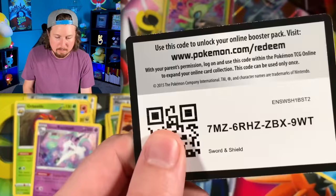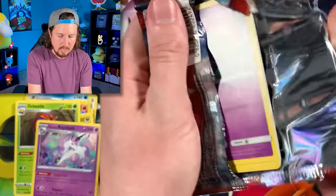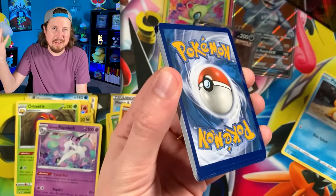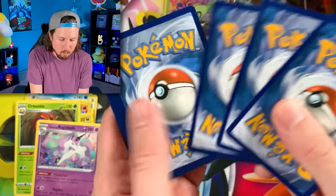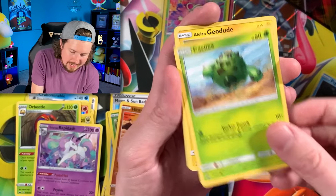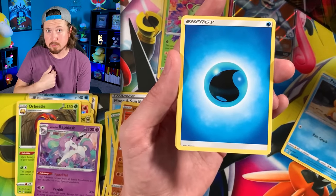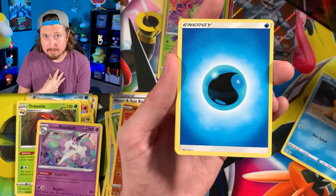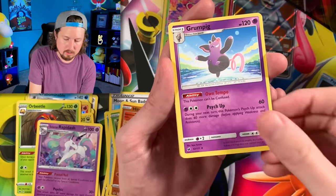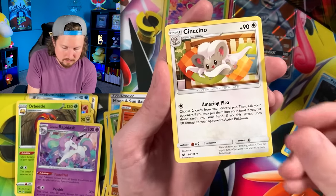Don't apologize for being human. Crimson Invasion is up next. I'm going to embrace that I just accidentally spit everywhere. I try not to get embarrassed about things anymore, right? Why? Don't be embarrassed, all right? Cacnea, Alolan Geodude, Stufful. If you're not being yourself and being true to you, and not letting anybody else influence you into being somebody that you aren't, then that's something to be embarrassed about. But never be embarrassed about your true self.